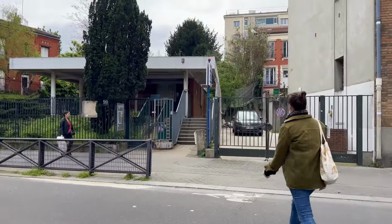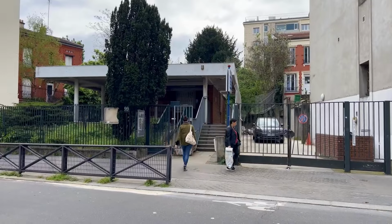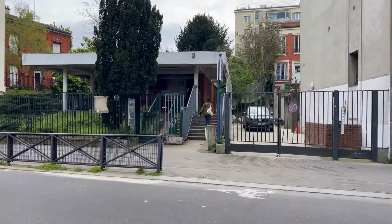To reach the next stop on our walk, we can take the small alley, which actually still belongs to the Petite Ceinture. It can be quite hard to find, so let me walk ahead to show you the way.